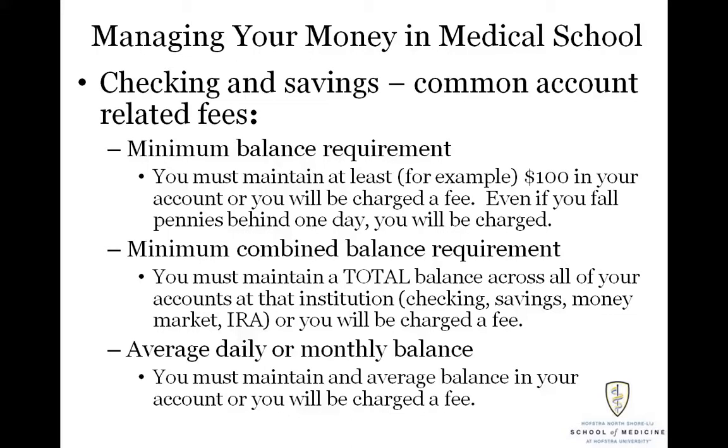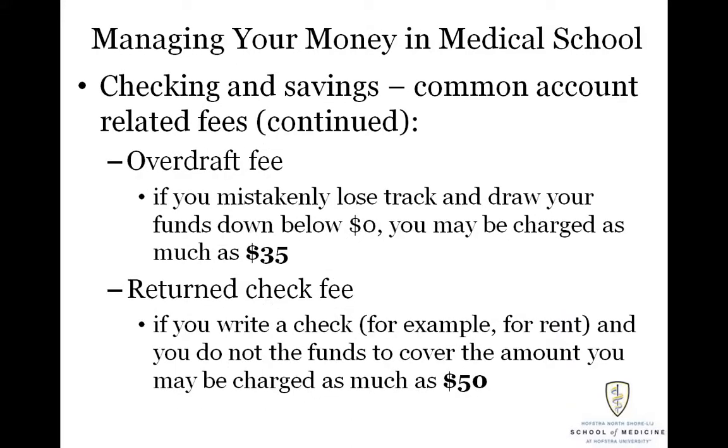Another way is through the minimum combined balance requirement, and this basically states that you have to maintain a total balance across all of your accounts at that particular institution, otherwise you'll be charged the fee. The average daily or monthly balance requirement typically states that you must maintain an average balance in your account. So even if you fall behind one day but your average is above the minimum, you'll be okay, but if not, you'll be charged a fee. And these are, again, 3 ways that banks make money off of checking and savings accounts.